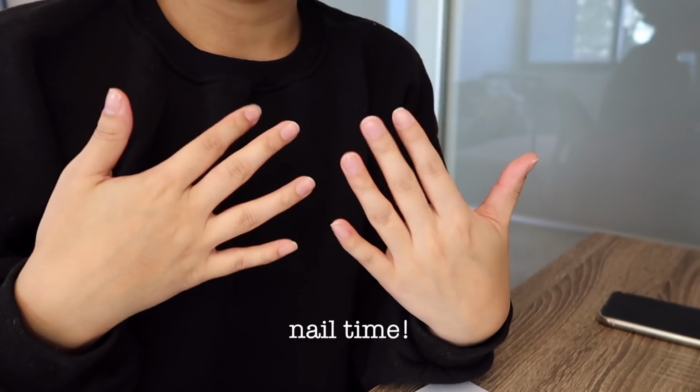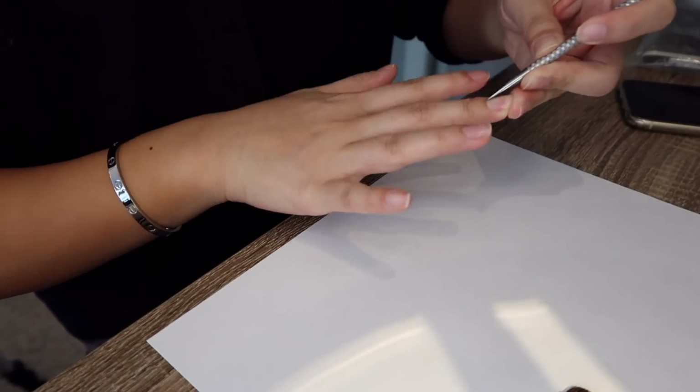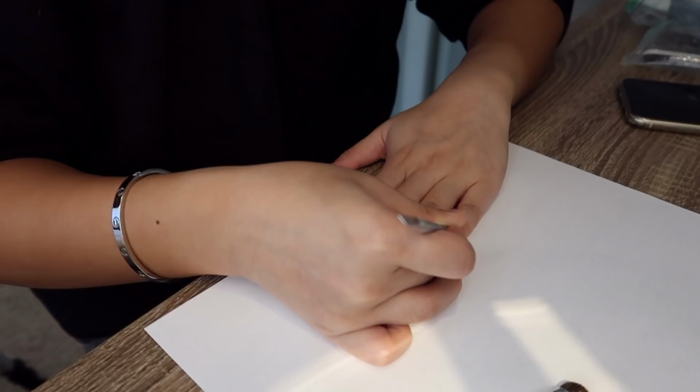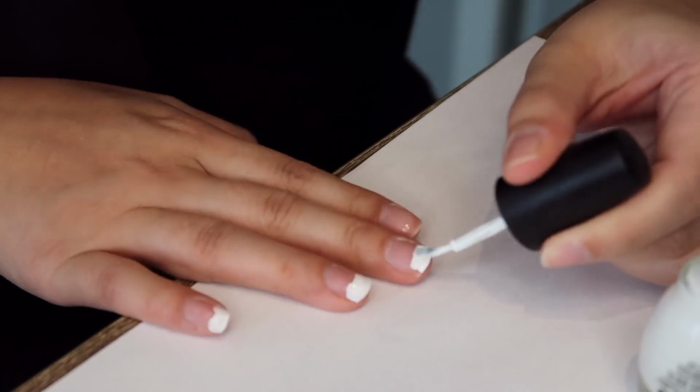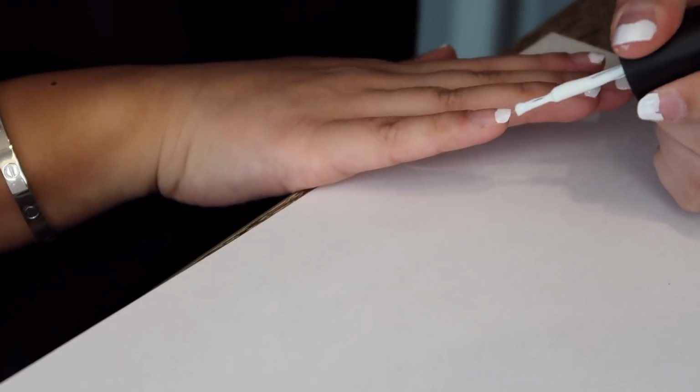Hello! So I thought I would do a voiceover for this. I'm just doing a really plain, natural French manicure. So the first step I'm doing here is cleaning the cuticles and also pushing them back. And then the second step is just to go in with a plain white nail polish. This one from Sinful Colors is really opaque, so I'm going to do two coats of that.